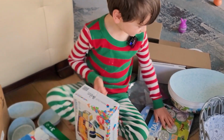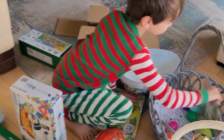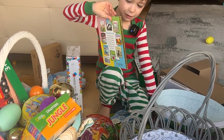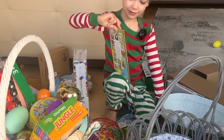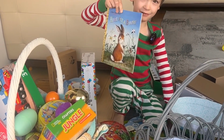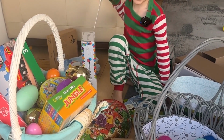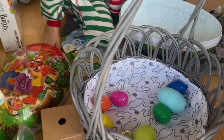Cute. Now this is the last book, which is about, this one reminds me of Peter, because it looks like Peter. Oh, okay. Well, yeah. We should read that tonight. Yeah. And a bunch of eggs in there, huh?